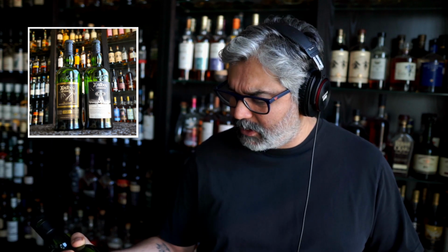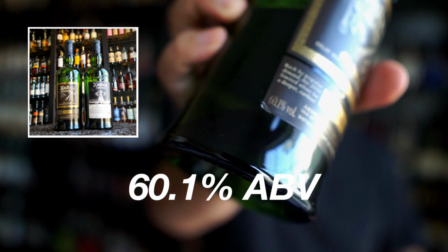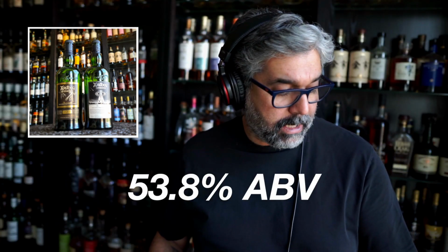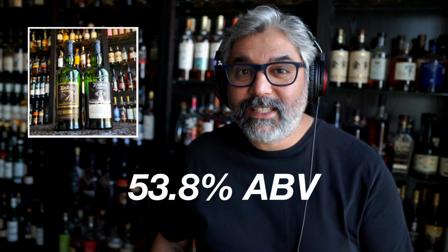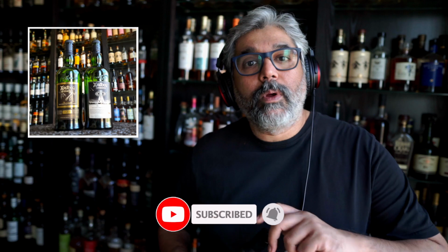So we have with us the 2010 Supernova. This is bottled at 60.1%. Can you believe that? And we have the Supernova 2019 bottled at a very respectable 53.8%. Now that's almost 7% difference in ABV in the two. Does that make a difference? Does it make one whiskey better than the other or worse? There's only one way to find out.